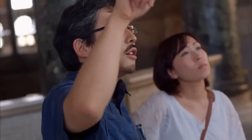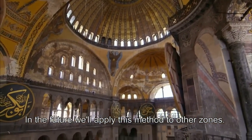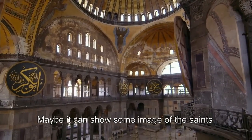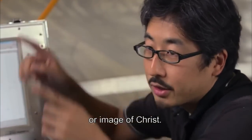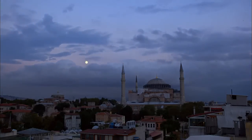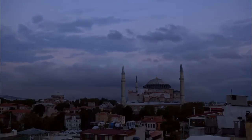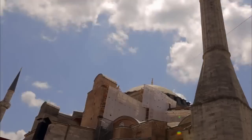But Takanizawa isn't searching just for circles. In the future, we will apply this method to other zones. Maybe it can show some image of the saints or image of the Christ. The walls of Hagia Sophia are hiding more than mosaics. They also hold secrets to its seismic strength.